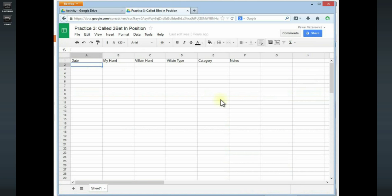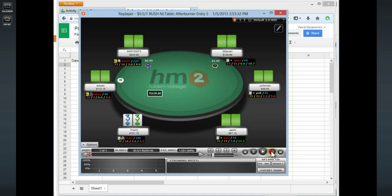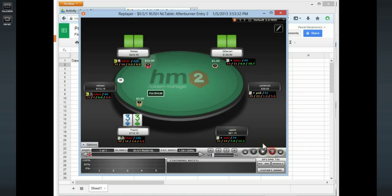Date 1/5/2013. My hand is 3-3. Villain's hand we don't know. Let's see what happens here. So I'm going to raise from middle position, get 3-bet from the small blind, and we're about 120 big blinds deep, so I'm getting very good odds to set mine.